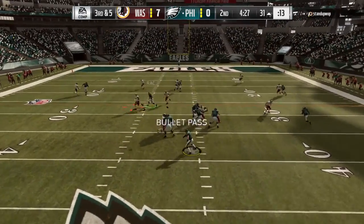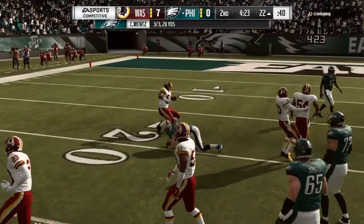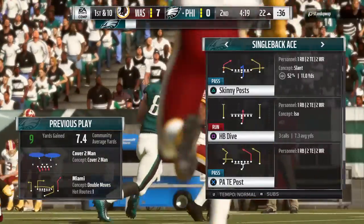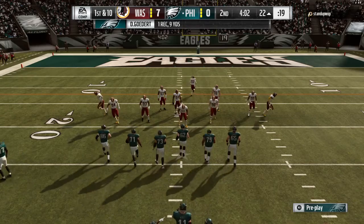Now Wentz. He's got Dallas Goedert, his tight end, over the middle. And he's going to get the 1st down here as he's taken down at the 22. His first catch, good for 9 and a 1st down.